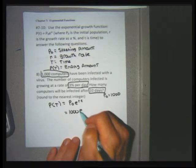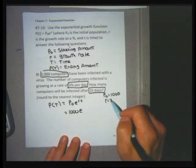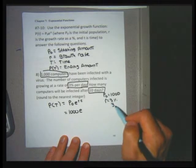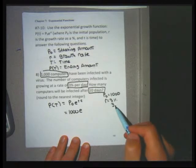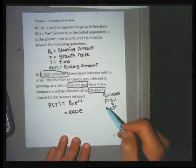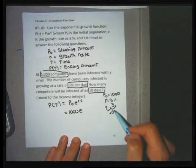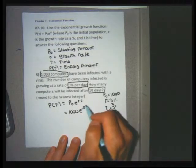The E is the letter E. The R is the growth rate. And 3% I need to make into a decimal. This 3 has a decimal that's implied but not written after the 3. And to make a percent into a decimal, you need to drag the decimal 2 places to the left, which means I have to insert a 0. And the decimal version of 3% is 0.03.